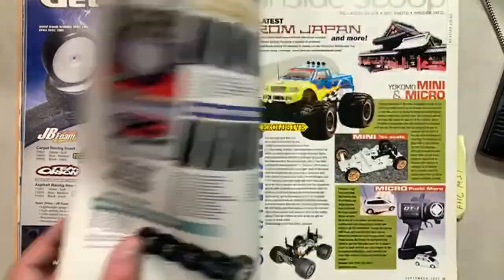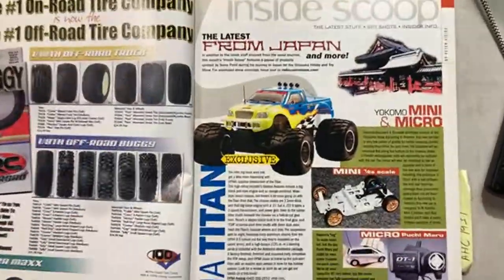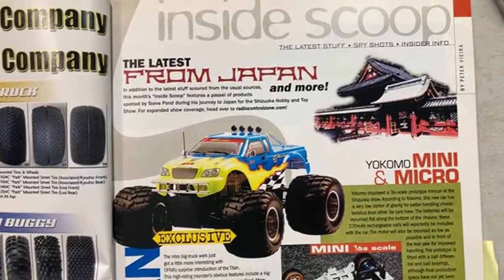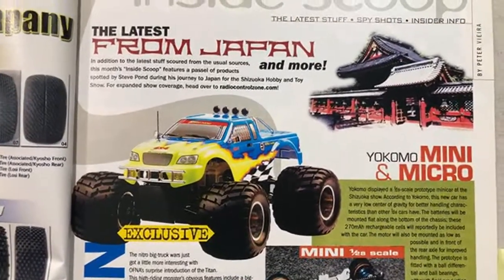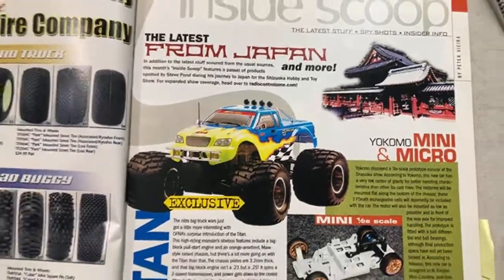I love this stuff. Oh, man, look at that. The latest from Japan and more. The off-nut Titan. Is this the twin? No, that's not the twin. It's the regular Titan.